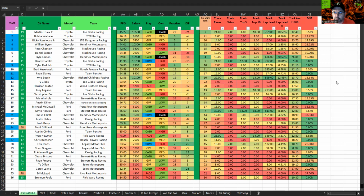Bubba Wallace up here also, average on tire wear tracks, not bad in practice. 22nd overall finish here, 22% DNF rate, hasn't led a ton of laps, so give him as a GPP. Maybe he could get out there in front of Truex and lead and dominate early. It's possible, but you know, not a given.